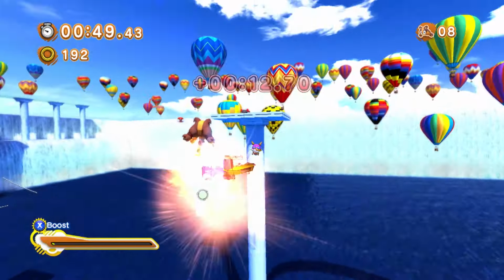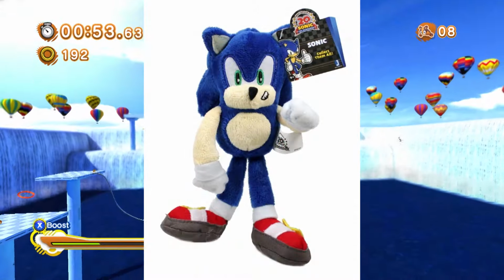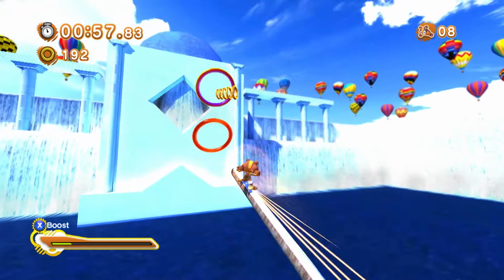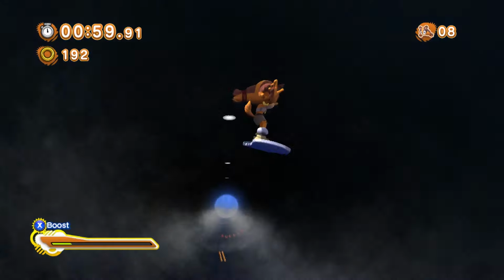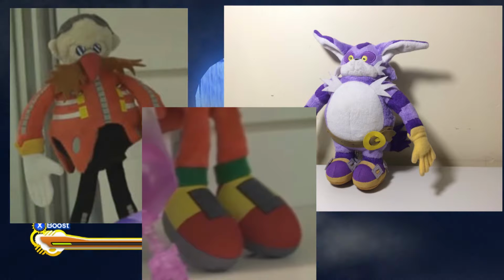That's great. But while the figures were great for the most part, one infamous line is their plushes. They look so off-model and weird. It's confusing how they release this, but also do this. They got a lot better as the line progressed, but they only released like 10 plushes. They were going to make characters like Eggman, Knuckles, and Big, but they were all cancelled.